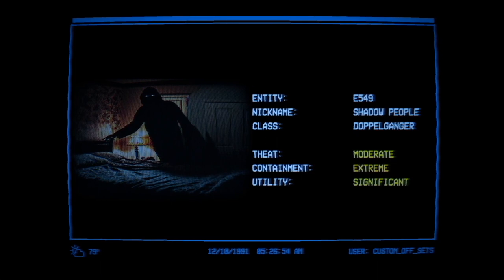prey is sleeping. Paralyzing their prey during sleep, Shadow People will ominously watch from a distance. It isn't known why Shadow People choose to kill, as they will often torment the same subject for many years, but when they do, the victim isn't touched. To the civilian world, it seems the subject died in their sleep.